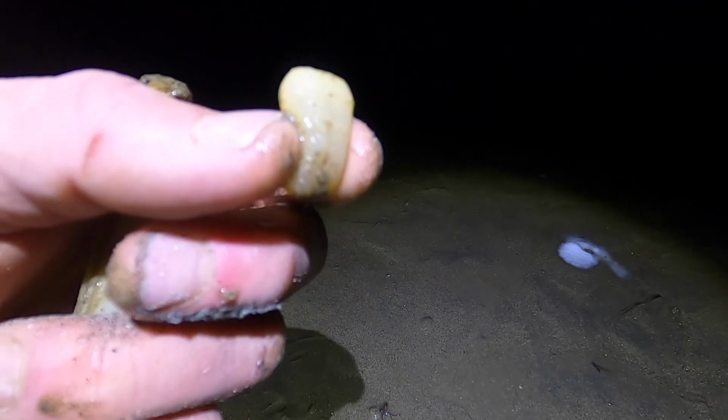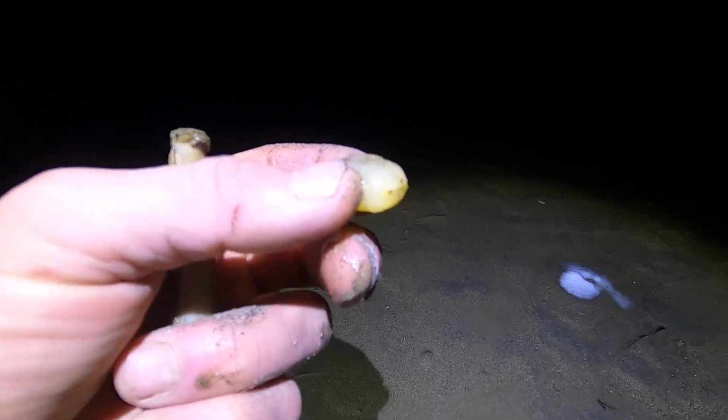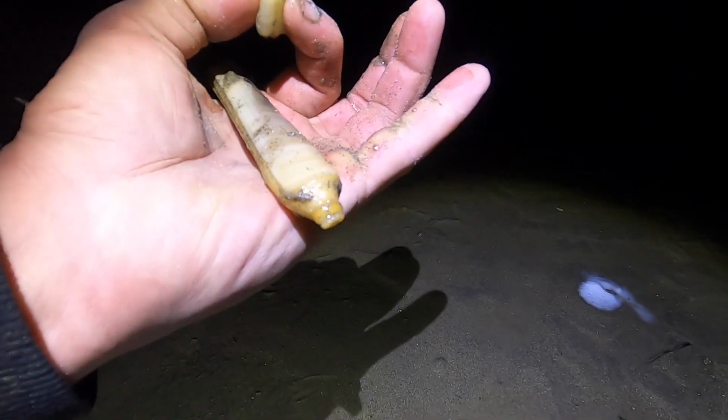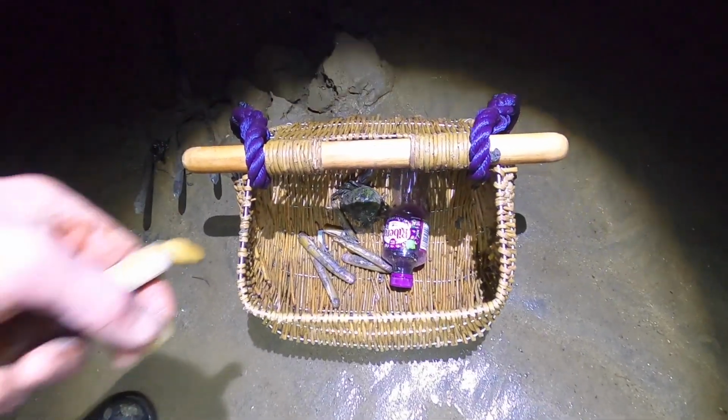This part right here, guys, this is what the razor fish give off when they're in a panic, and that's for any fish that come by. They give them a snack so the main body can disappear.